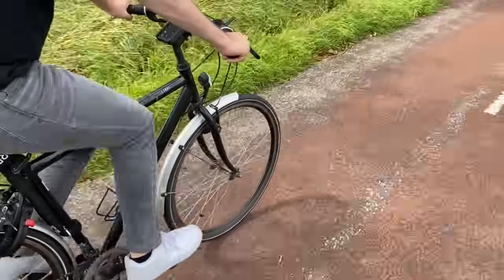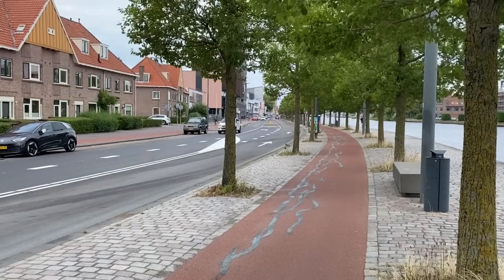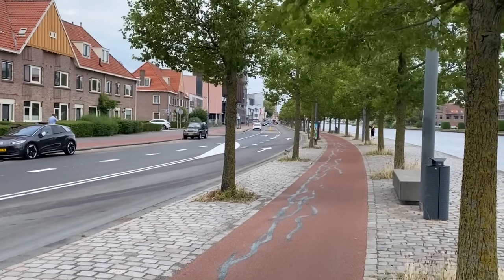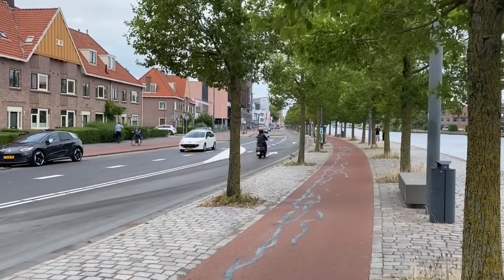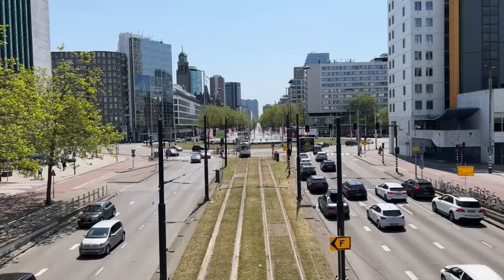It also does wonders for every other transportation mode, since all that extra space can mean wider sidewalks, separated bike paths, transit lanes, or just more greenery to cut down on heat and noise pollution. Just look at Rotterdam as a perfect example of this.